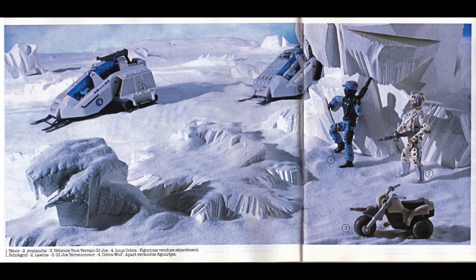The Arctic and the naval figures and vehicles were always really well done, but I think it's probably because they were such a boring and hard thing to play with. They had to make the toys really cool. Yeah, I think that makes a lot of sense.